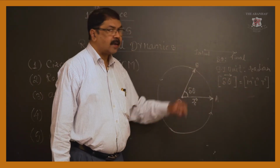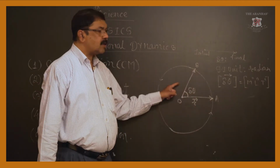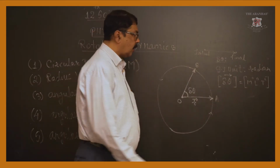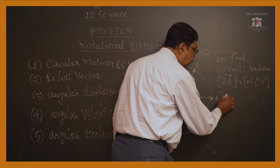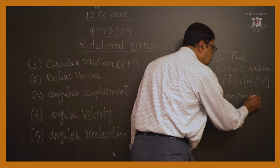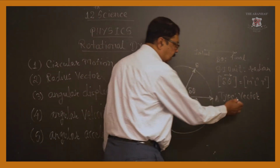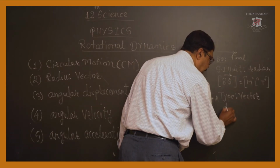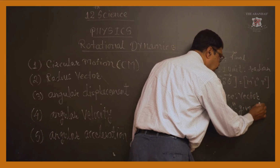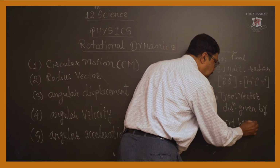Now, why is this bar drawn? The bar indicates a vector. So if the angular displacement is small, then it is a vector quantity. I will write the type of quantity here. It is a vector. For a vector you must specify the direction. The direction is given by the right hand thumb rule.